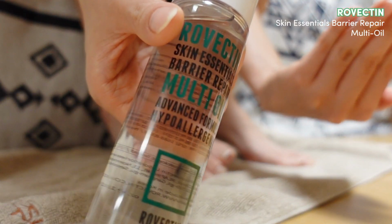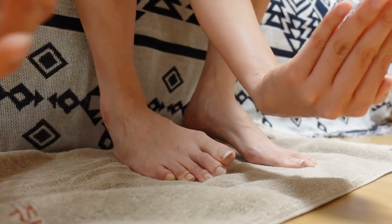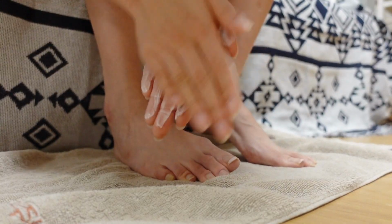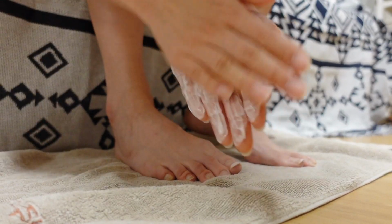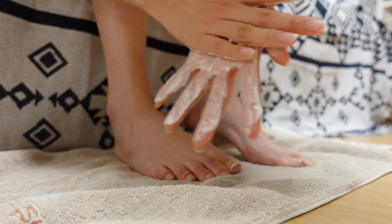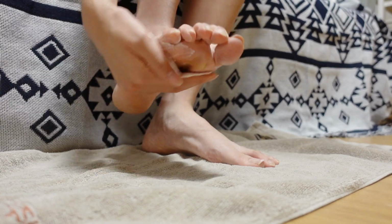And this is the multi oil. So you can use it for your face and body with this one. And it's really easy. All you have to do is mix it up. And let me remind you, you can use anything that you have at home. You can use your Vaseline, you can use your other creams, whatever floats your boat, whatever works.